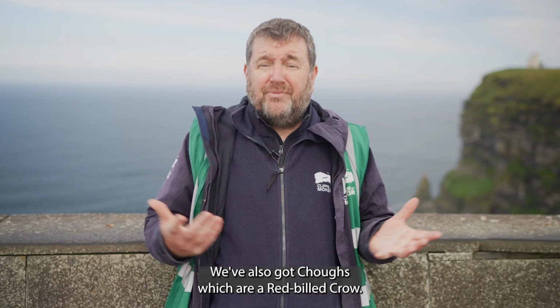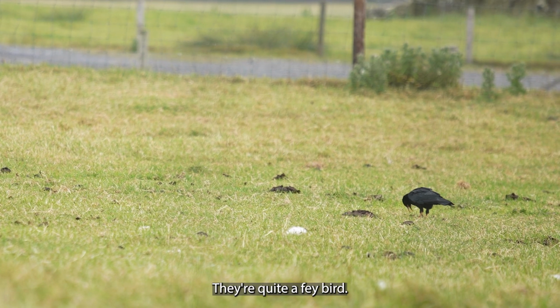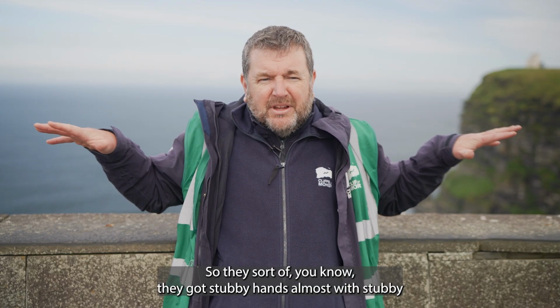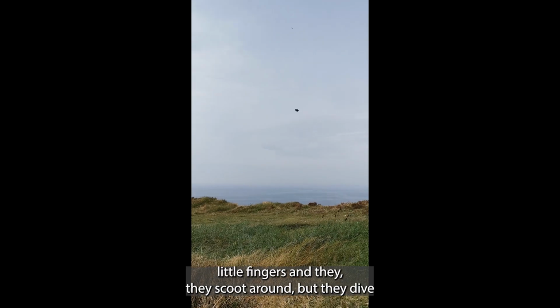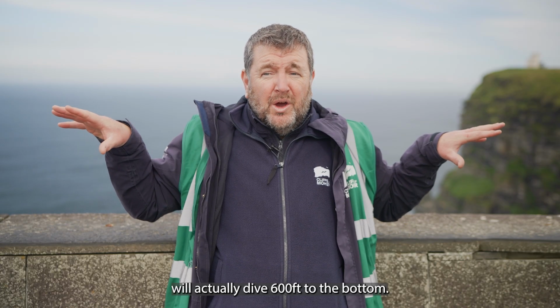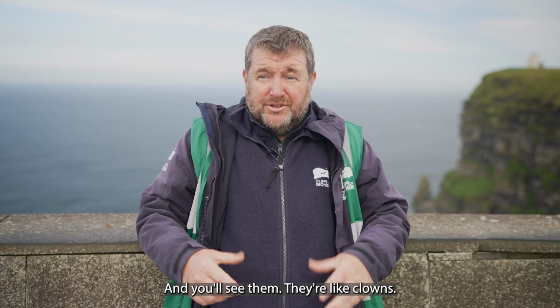We've also got choughs, which are a red-billed crow. They're sort of jackdaw size. They're quite a fey bird, but they've got a unique way of flying. They've got stubby hands almost, with stubby little fingers, and they scoot around, but they dive. And it's thought that they actually play, because 2 choughs coming in will actually dive 600 feet to the bottom. And you'll see them, they're like clowns.